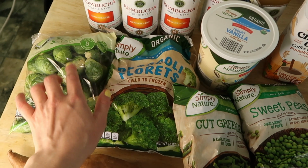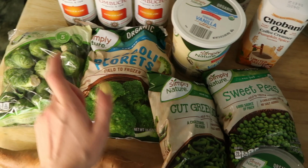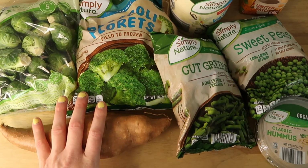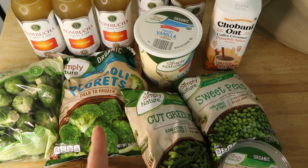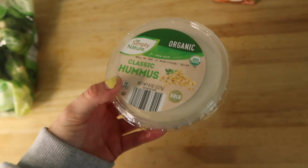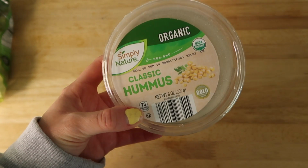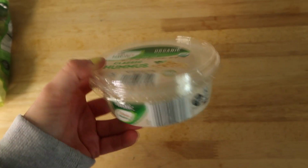And I got some fresh Brussels sprouts, which I am gonna make tonight. And I got a sweet potato. I don't know why I put this in this part of the haul, but I did. So just one sweet potato. It's gonna be really good. So yeah, I'm gonna put these things away and then I will show you the rest of the haul. But first, I'm gonna make my coffee. I don't think I mentioned this, but I also got a hummus, just a normal one, not a garlic or anything, because I want to have this with some veggies. I haven't had hummus in so long, so yeah, this is gonna be tasty.